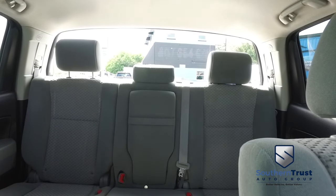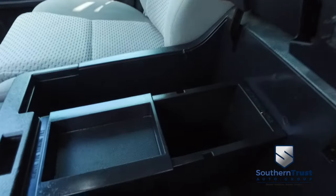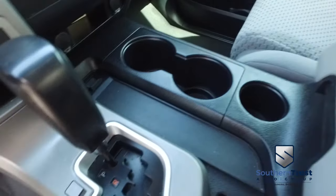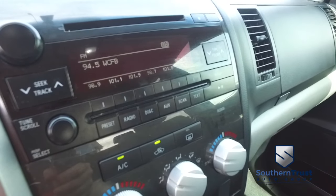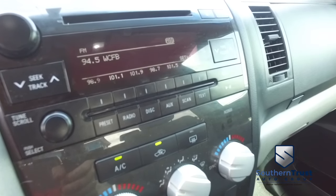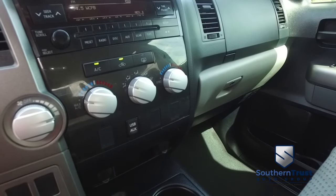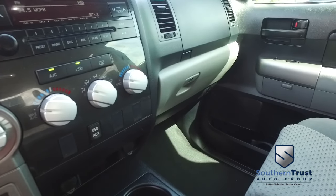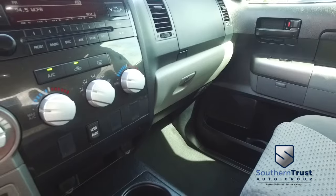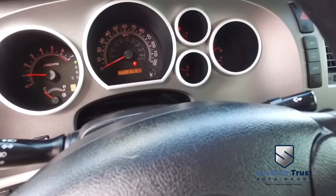Guys, you got your power sliding rear window to get fresh air in the back of your crew cab. Let's check out your center console, elbow deep storage cup holders, beautiful shifter. Let's check out your state-of-the-art CD, MP3, Bluetooth, satellite stereo system, super cold dual climate control, blowing out Arctic air. Wow, super cold. Gotta turn it down before I get frostbite. Wow. Guys, you got your multifunctional steering wheel cruise control.